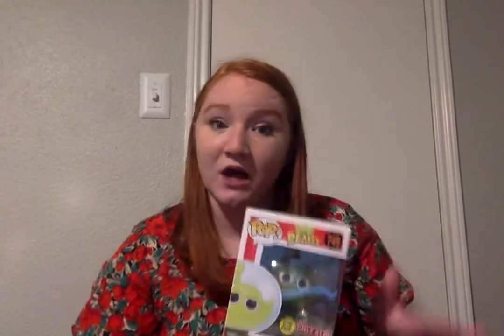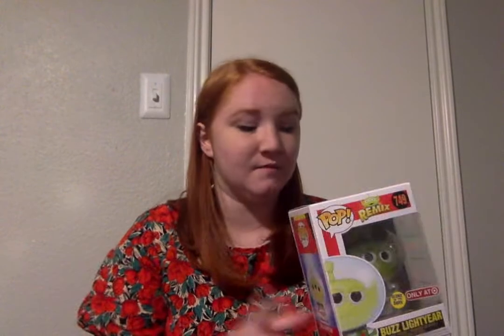Next, I'll go ahead and go with this one. This was actually really hard to find. This is the glow-in-the-dark Buzz Lightyear exclusive from Target. Now, this actually came with a Funko Pop t-shirt. It was a pack, and I used the Pop Finder website where you can type in the code and you can see the stock at stores. A lot of stores said they had it and they didn't have it, so I was really excited that I found this one. But I did not get the OG Buzz from this collection.